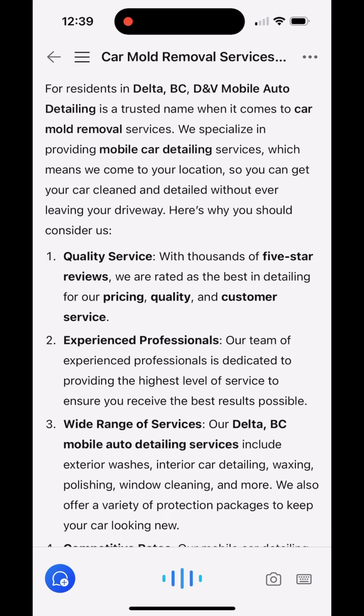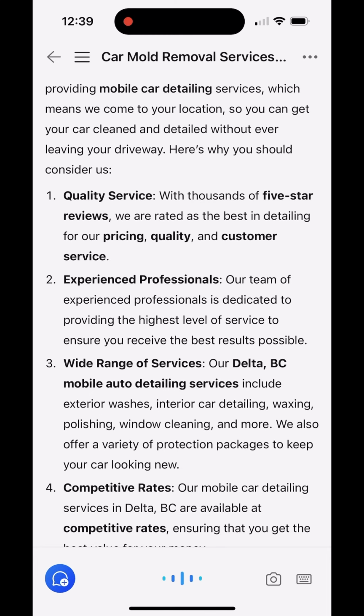Quality service with thousands of 5-star reviews, we are rated as the best in detailing for our pricing, quality, and customer service. Experienced professionals. Our team of experienced professionals is dedicated to providing the highest level of service to ensure you receive the best results possible.